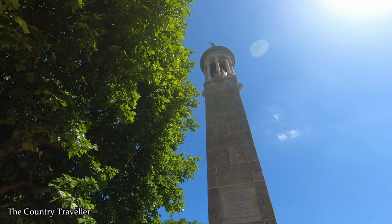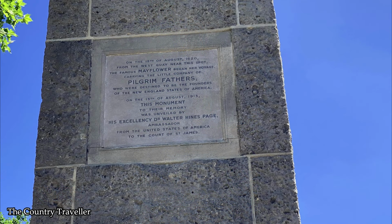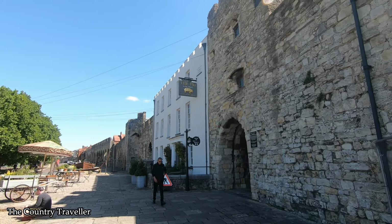The Pilgrims left England because they weren't allowed to practice their Puritan religion under the reign of King James I. So, if you're watching this video in America, it's possible that one of your ancestors was here 400 years ago. We're walking alongside the west walls now.